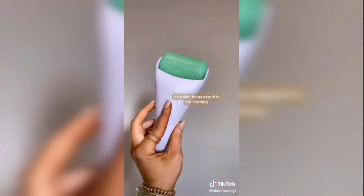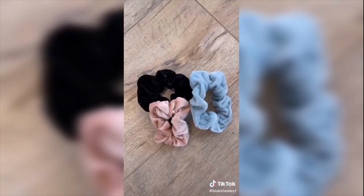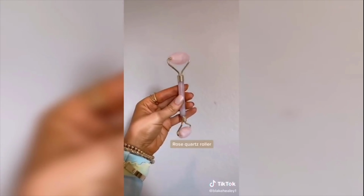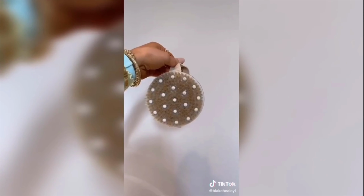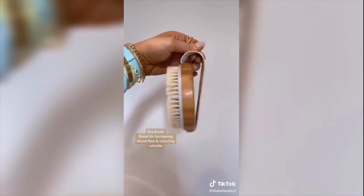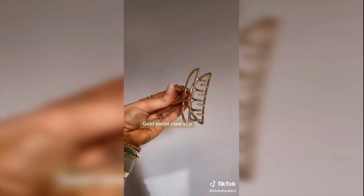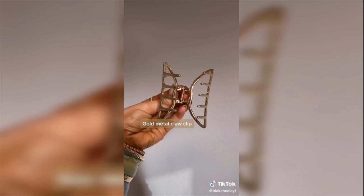This ice roller helps de-puff my face in the morning. These velvet scrunchies, I think they come in a pack of 12. Super cute. This rose quartz facial roller. This dry brush helps to reduce cellulite and increase blood flow. This gold 90s claw clip, but it is metal, so these little prongs aren't going to break.